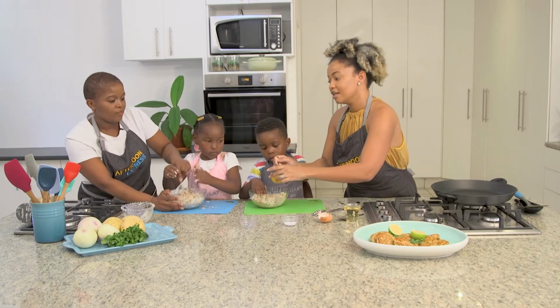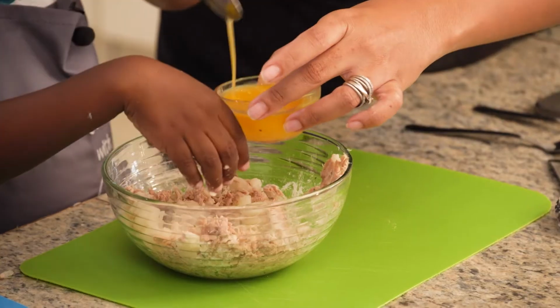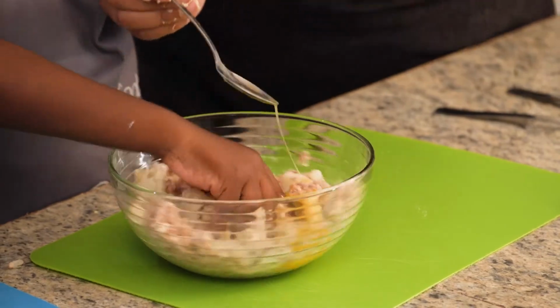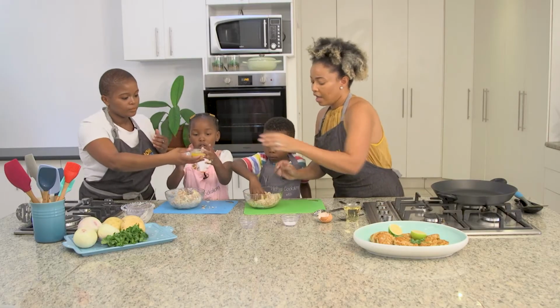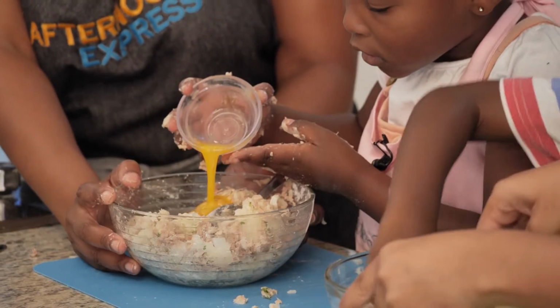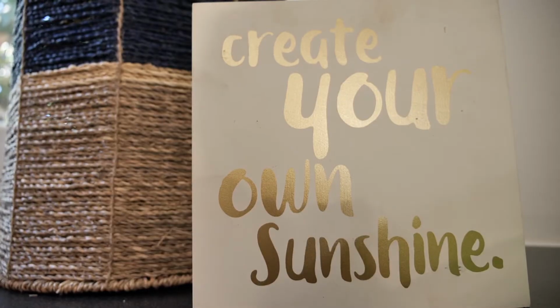Okay, perfect, South Africa. So that's another thing then. If we weren't to use tuna, what other protein or meat could we use in this recipe? I usually use tuna because my kids love tuna. Well, they love seafood. So you can use hake as well, which is quite nice. Or if you don't want to make it a meaty one, just use vegetables.